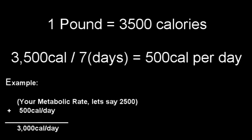And I take a week to calculate my metabolic rate, my resting metabolic rate, just in general, to get an average of where you want to be when you start counting. So if you're going to lose a pound a week, essentially, you want to eat, for 7 days, roughly 500 less calories a day from what you're currently eating, or what your current resting metabolic rate is, and you'll lose roughly a pound.